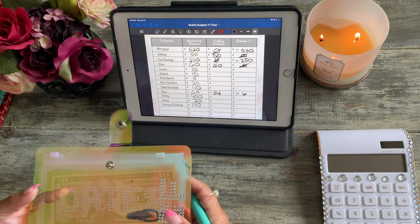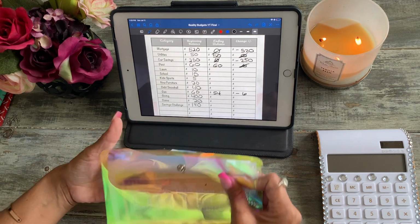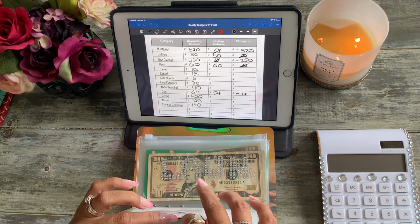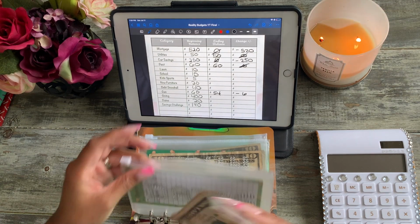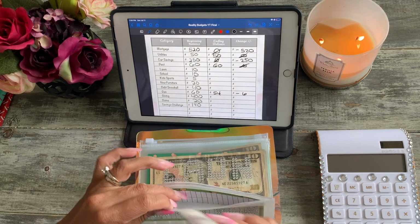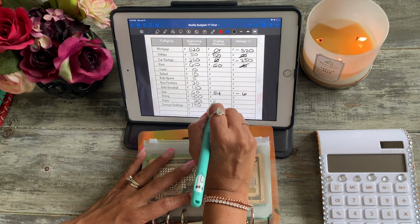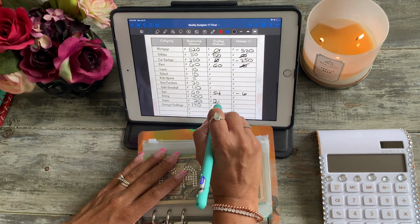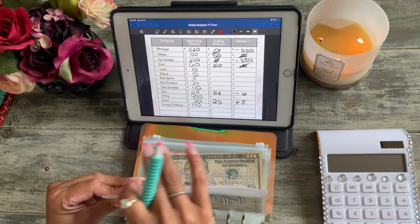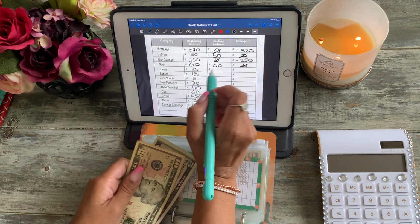Next, we're gonna get into these sinking funds that are more like short-term funds. So we're gonna start with dates. Dates started at $20 and dates now has 10, 20, 5. So $25 in dates. That's a positive $5. All right, lawn started at 10 and lawn now has $10, $15.